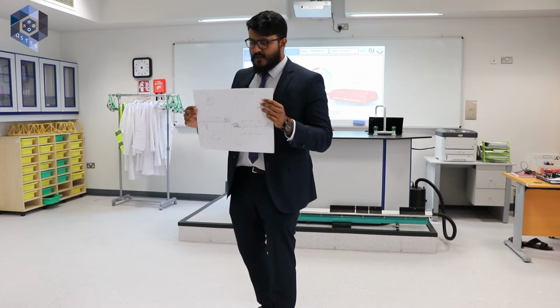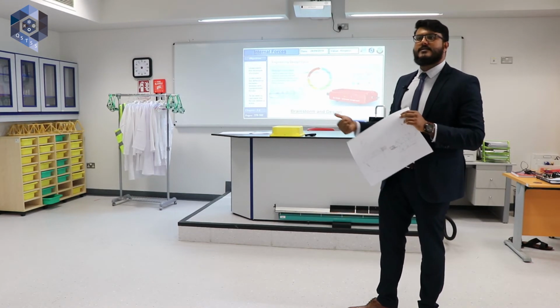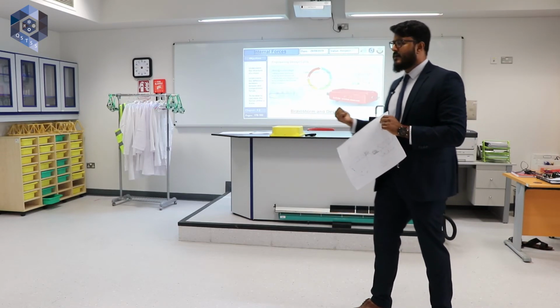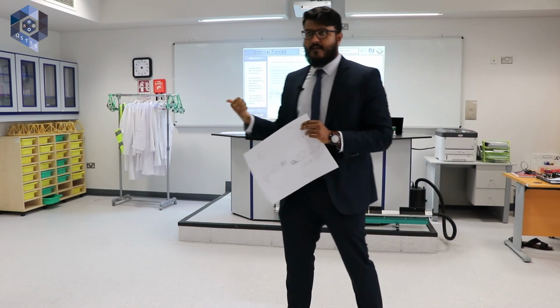Excellent work, boys. So as you can see, we've done the engineering design cycle. We designed our prototype. We tested it in the simulation. Once we tested in the simulation, we evaluated our results. Once we evaluated our results, we then revised them. Once we revised them, we then went on to building a bridge.